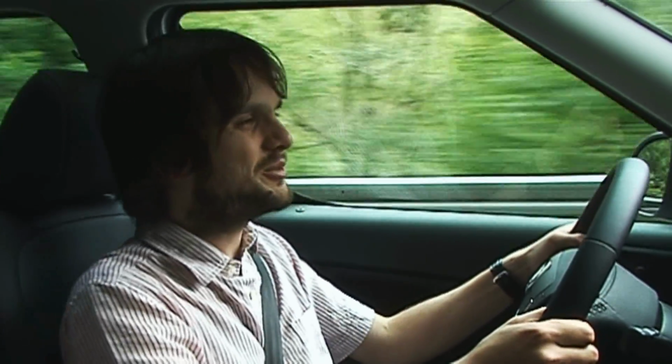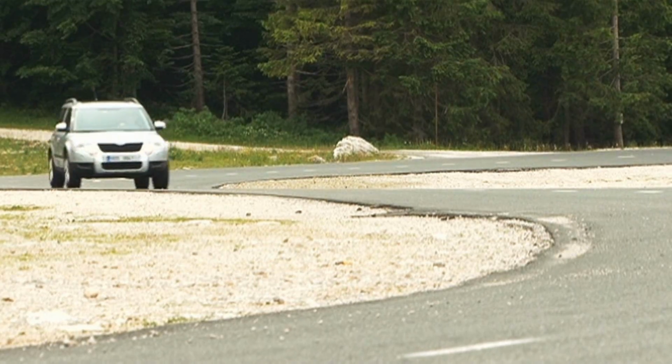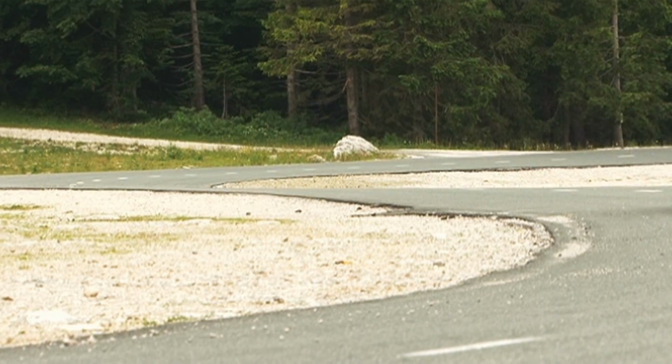There's also a pleasing resistance to roll, although you never quite escape the feeling of a top-heavy hatchback. And when you do push your luck, the Yeti doesn't quite have the athleticism of the Golf.